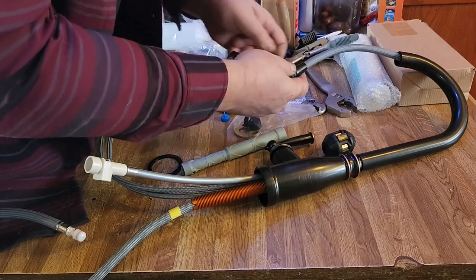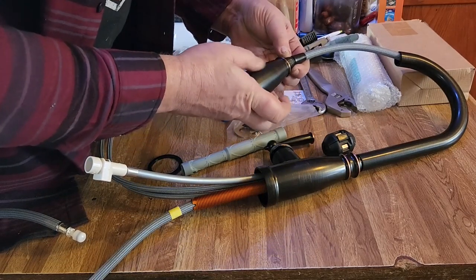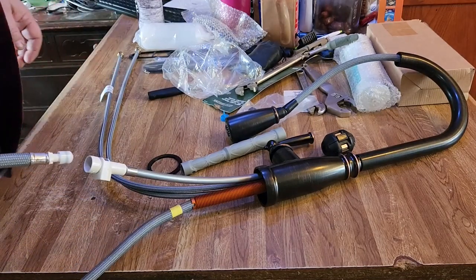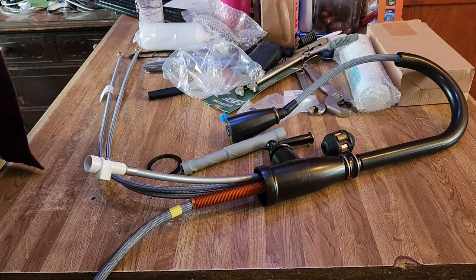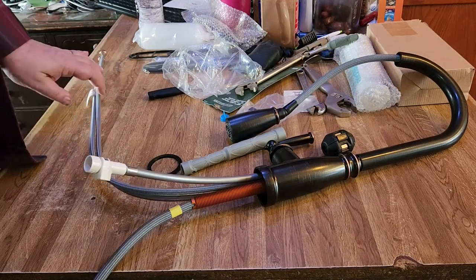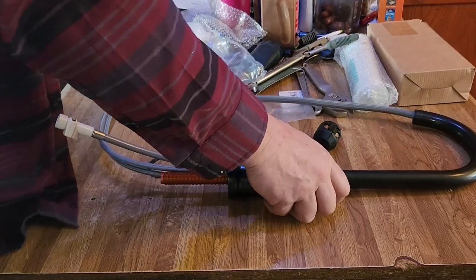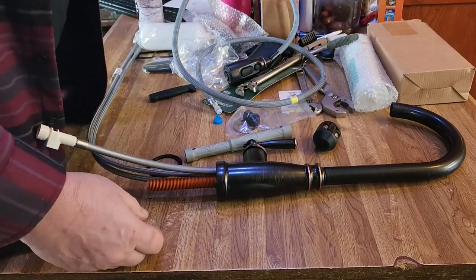This connects to this. I'll tighten it later. And then this connects to this. But this all feeds through the hole first. So instead of doing this, you do this later, and that's easier to put down the hole.